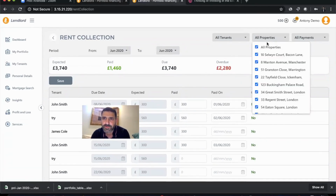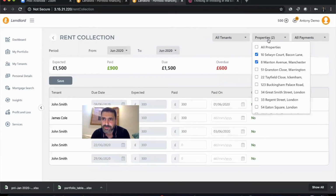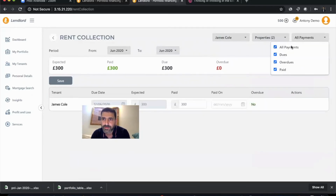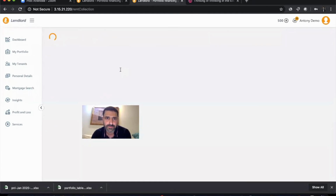So you can filter this table by properties or by tenants or by payments. So if you want to see just the due or the paid ones or the overdues, you can do it here as well. And of course, you can play with the period. So the default is the current month, but you can look at a longer period as well.